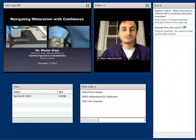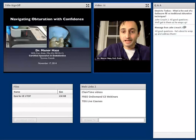If you're a Twisted File Adaptive person, then something like a WaveOne, which is also reciprocating, but even more efficient and simplified, is something that I'm sure you'll appreciate. But thank you for that question. I hope I've answered it. It probably will work, but I can't say definitively.